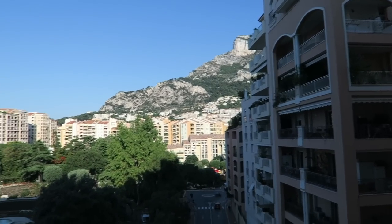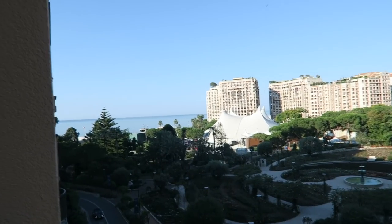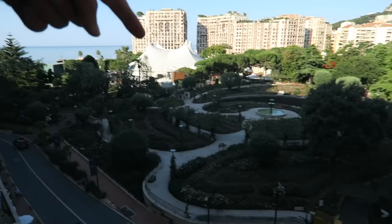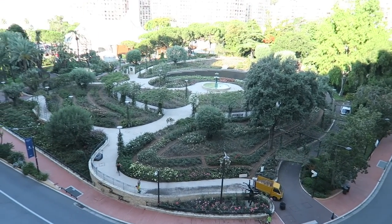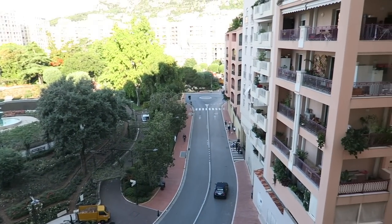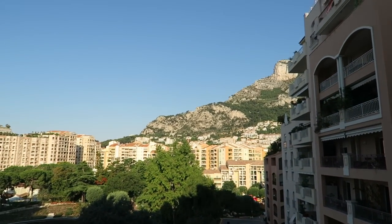Look at that. How's that for a view, huh? See over there. This is a heliport where the helicopters take off. Princess Grace of Monaco, which is Grace Kelly. It's her rose garden. And then just up that way, more hotels and things. And the mountain and all that.